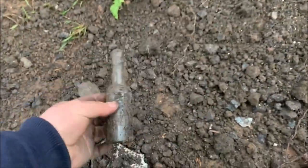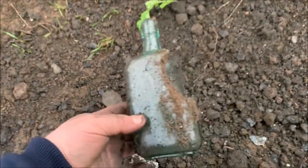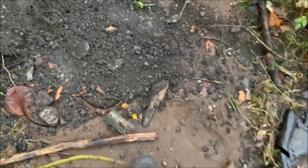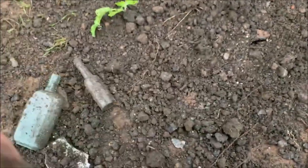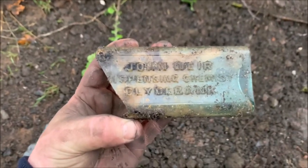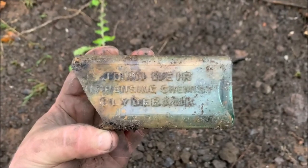Yeah, another snapped 1890s sauce, whiskey flask, broken. Ah, that's a gutter, isn't it? Here, there's another broken one right here. Oh, gutted. I think that says Claybank on that, just looking at it. Oh, that would have been a lovely addition to my collection. John Weir, dispensing chemist, Claybank, eh? Anybody know how old that was?